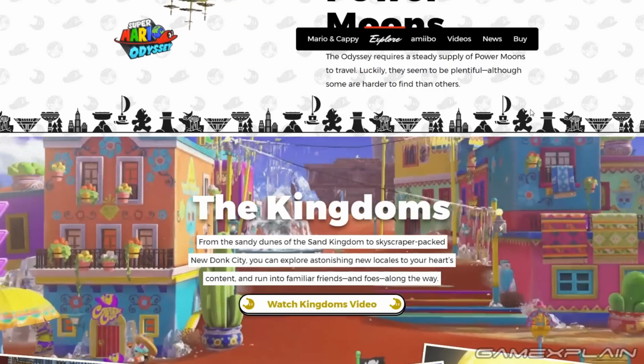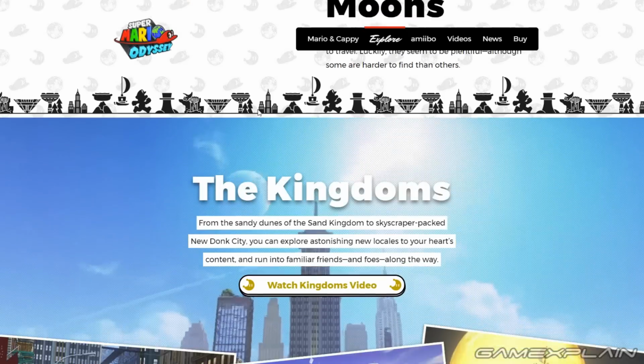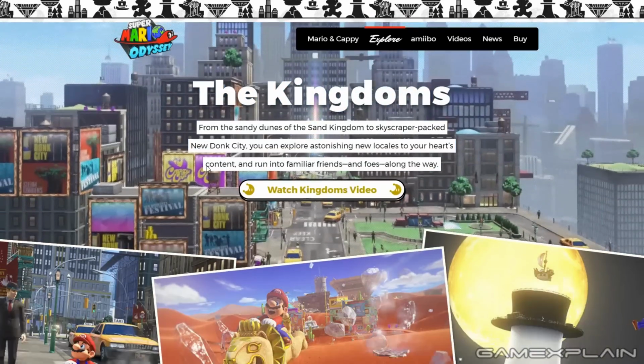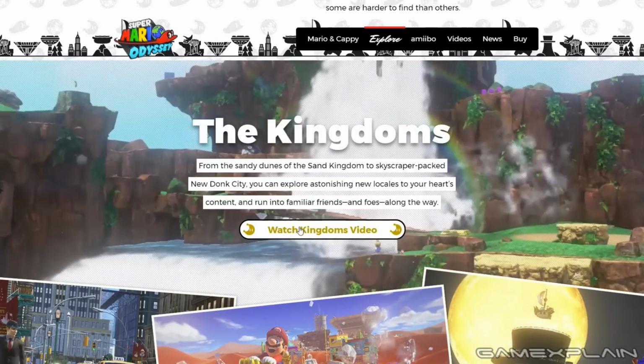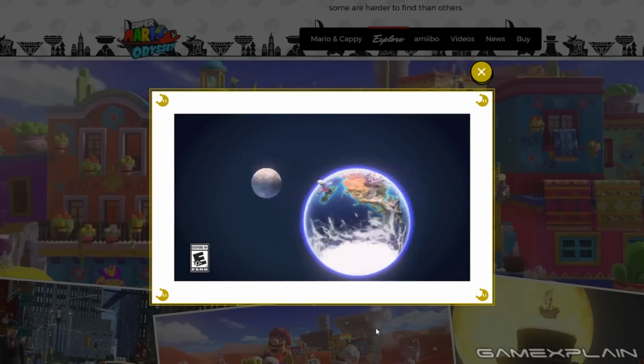We have the icons for the worlds itself. Not every world, there's several that aren't represented here, but I do like how each one does get its own icon. And if we keep scrolling down, here we get a new video for the kingdoms. So we get a closer look at the world map itself.